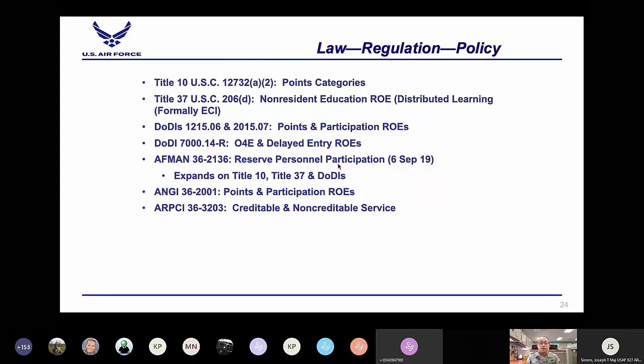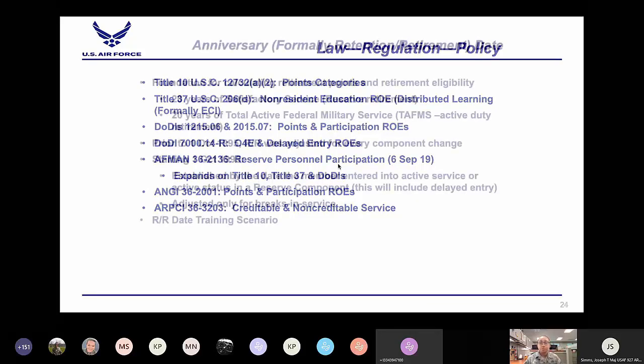Another change to the policies was the ANGI 36-2001, the DODI 1215.06, and the AFI 36-2254 Volume 1. They recently increased the number of authorized AFTPs from 48 to 72. This is per FY and per member. And additionally, they also increased the authorized ATPs from 30 to 36 per FY per member.